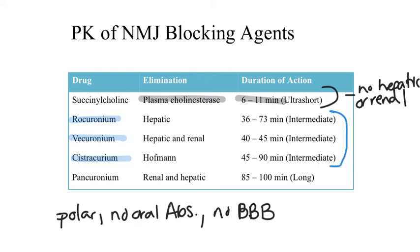Rocuronium is eliminated by hepatic hydrolysis and therefore is problematic in liver dysfunction. Vecuronium is eliminated by both hepatic hydrolysis and renal elimination, and therefore is problematic in either liver or kidney dysfunction. Cisatracurium has an interesting elimination or metabolism scheme, which includes a Hofmann elimination reaction. This makes it possible to administer cisatracurium to someone with liver or renal dysfunction because it does not require hepatic or renal elimination.